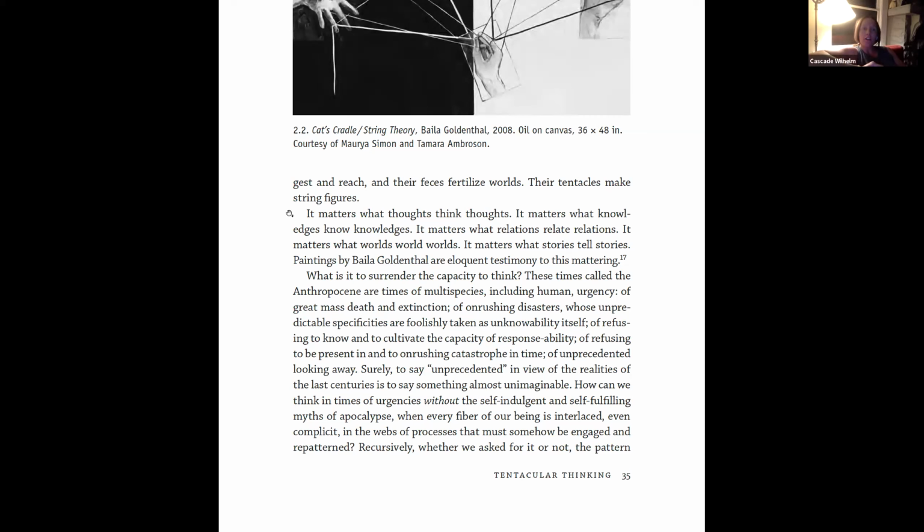It matters what thoughts think thoughts. It matters what knowledges know knowledges. It matters what relations relate relations. It matters what worlds world worlds. It matters what stories tell stories. Paintings by Bila Goldenthal are eloquent testimony to this mattering.